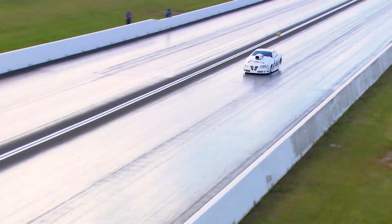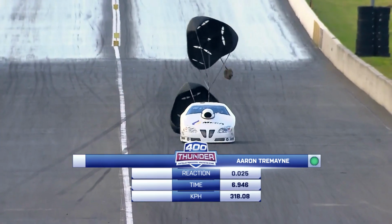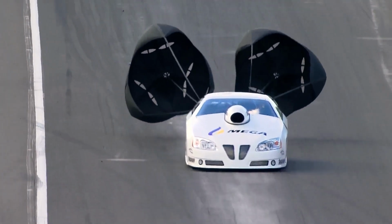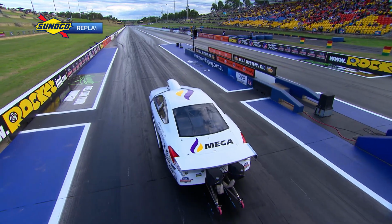Shifting through the 5-speed manual transmission. He's going to come up with a great 6.94, 318 kilometres an hour, and that's a good start for the Tremayne family. 6.94, I don't think anybody expected that. Did you expect that, Kerry Tremayne? Well, we thought it was going to be like around 6.95, so 6.94 is better than we thought. Yeah. Right, there you go. So 6.94, that's the number.